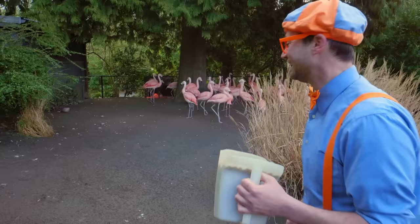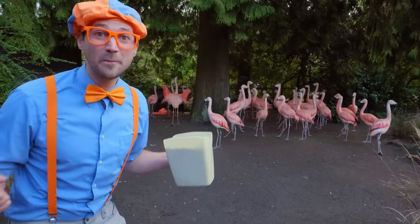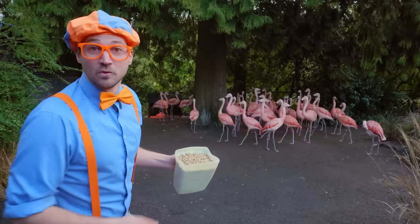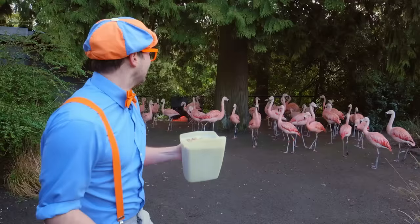Whoa. Hey, let's take a closer look at the flamingos. Oh. Hello, flamingos. Wow, these flamingos are so pretty. Whoa, did you know that when flamingos are born, they're the color white? Yeah, whitish gray. And then when they get older, they turn the color pink because the food that they eat has a lot of pink in it. Whoa, that is so cool.